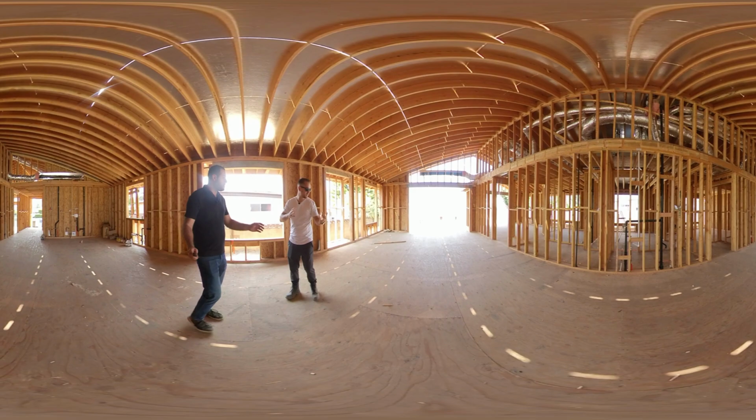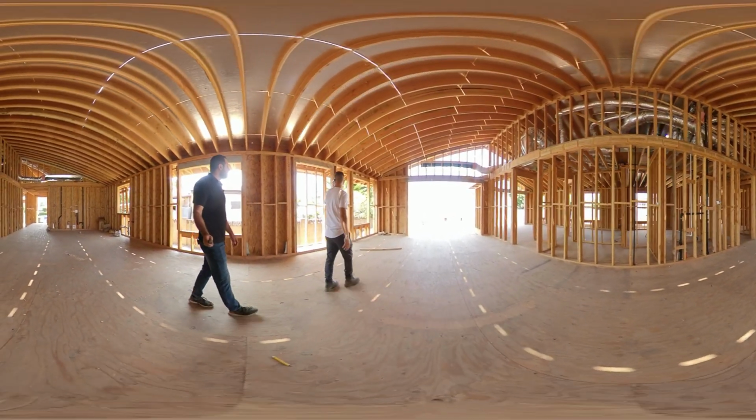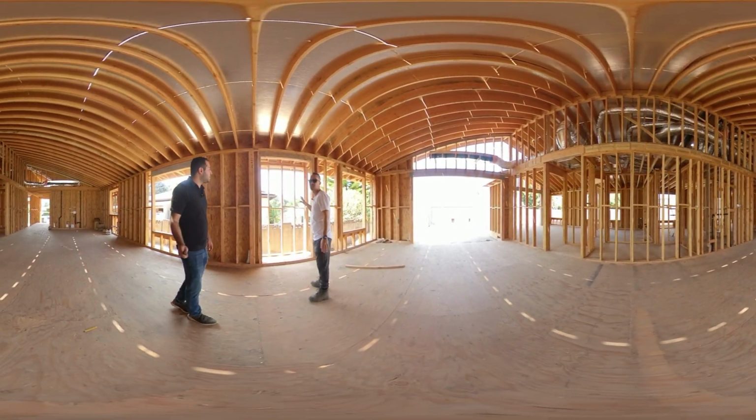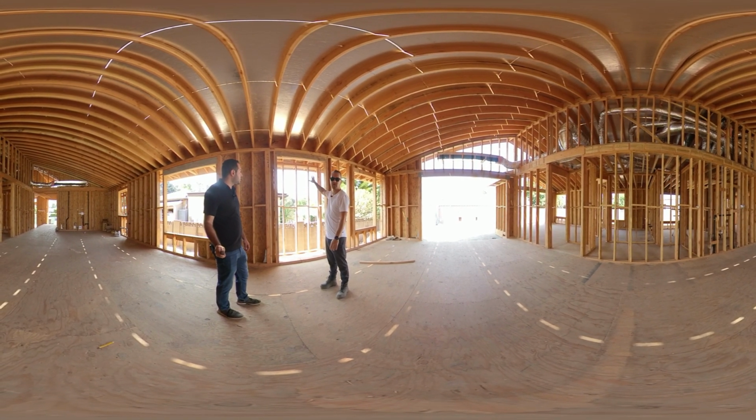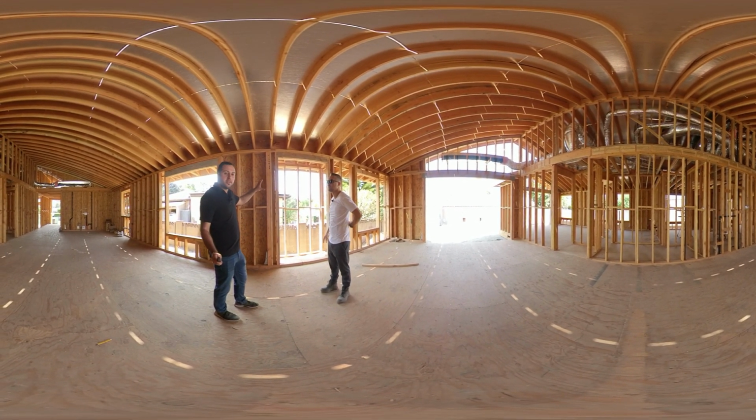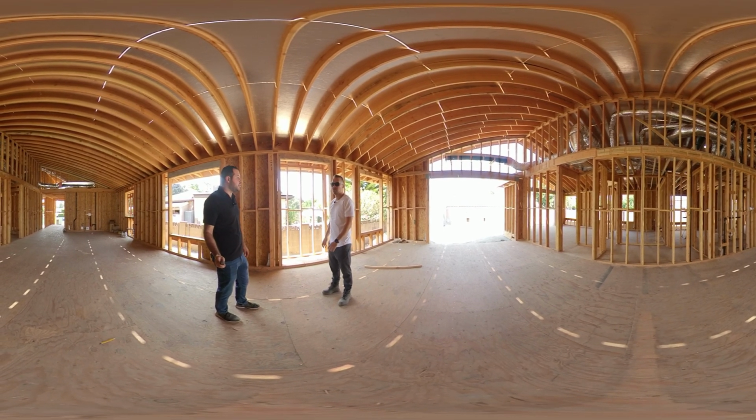Yeah. And then come this way, we have the electric fireplace behind us that was actually drawn as a gas fireplace, which is why we have that opening and setback, and then basically the chimney. I think we're gonna put a TV on top of the fireplace mantle.